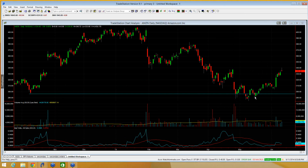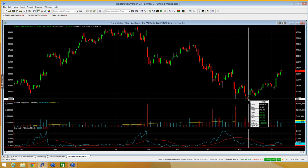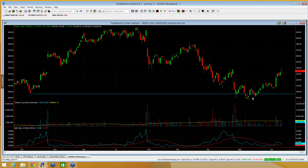So I can actually proudly say I was buying Amazon in my IRA account in the low 290s here during this stretch of May. And my thought process for the position was, this is a stock that's been beaten down, number one. I like the company, number two. Number three, yeah, it's below 300, but it's not too far below 300. And it looks like it just broke down, but how come it's not continuing to really sell off and go a whole lot lower? Just like Netflix and Priceline relative to 1100 and 320.